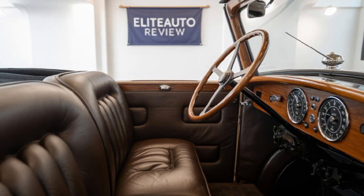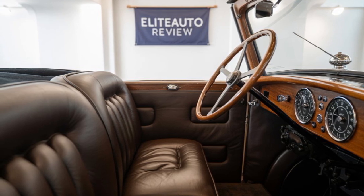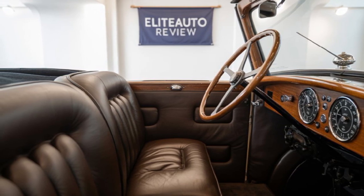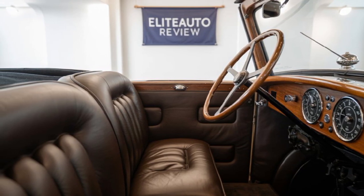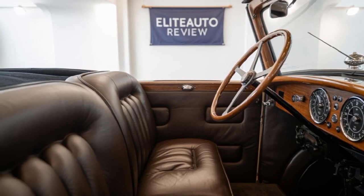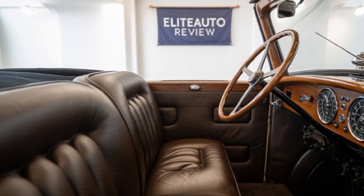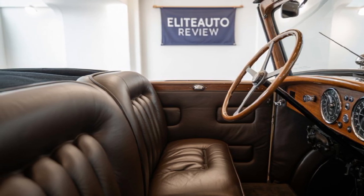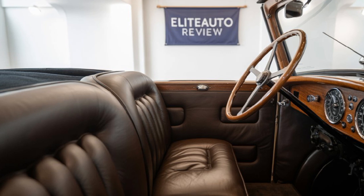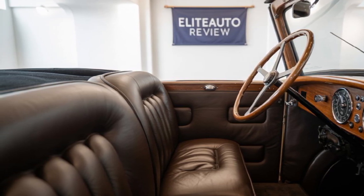What makes this car so valuable is not just its rarity, but its historical significance. This was the car that introduced the world to the Rolls-Royce name. It set the standard for what a luxury car should be. Henry Royce's commitment to excellence, combined with Charles Rolls's vision and business savvy, created a brand that would go on to build some of the most luxurious, iconic, and technically advanced cars in history.